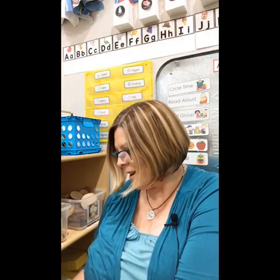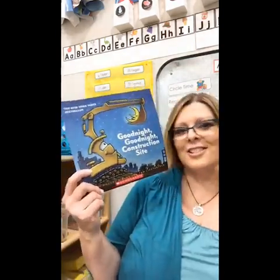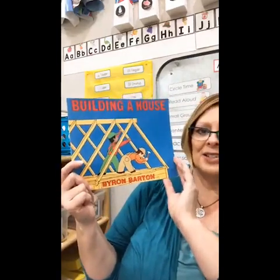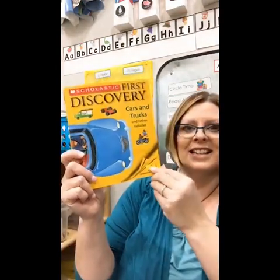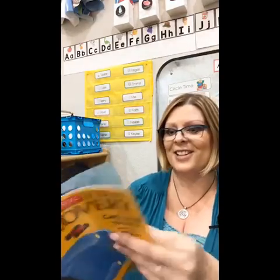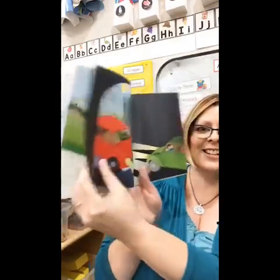Let's see. I've got all kinds of books in here about building and transportation. I put a copy of Goodnight Construction Site in there because it's just an awesome book and I had an extra copy. What kid doesn't love that? Building a house, just all kinds of books about building and construction and vehicles. Here's another one from Scholastic, Cars. And this one has those pages like I was talking about, those clear view pages that change when you turn. Super cool.